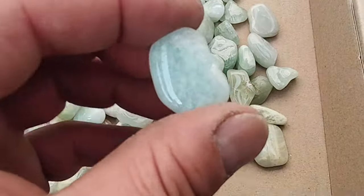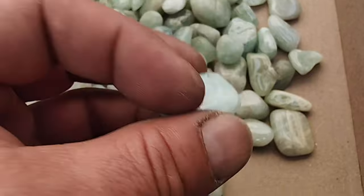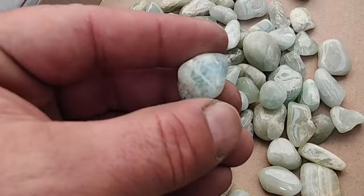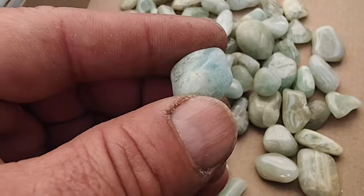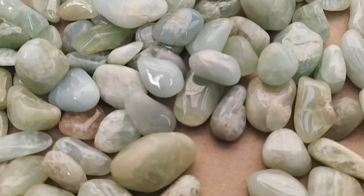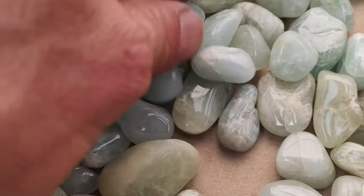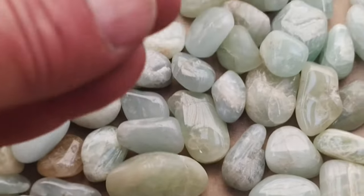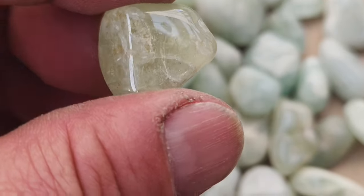Right here we have, can you believe it, aquamarine tumbles in amongst some pre-night tumbles. So there's a bit of a blend going on here. But yeah, you don't often see aquamarine being tumbled. It just says aquamarine barrel. Really? Doesn't say pre-night? Okay, I am wrong then.